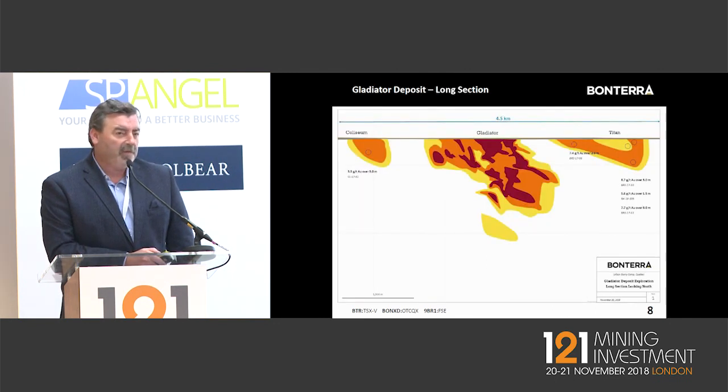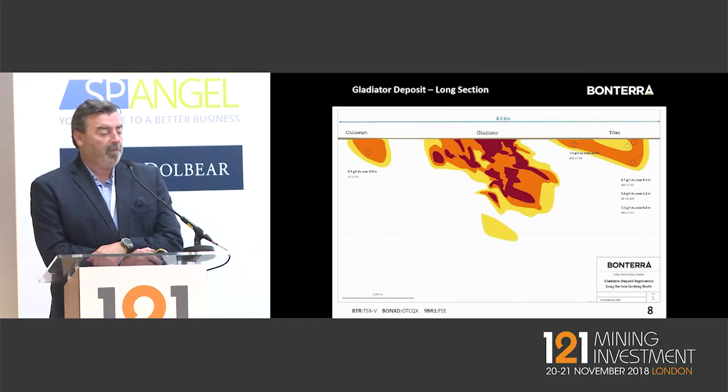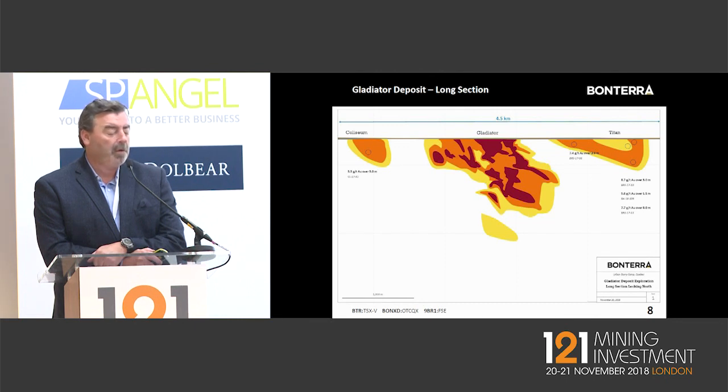So in a longitudinal section looking north, you've got your Gladiator deposit central, and the bulk of the new resource that's coming out will be the central part of that above 500 meters in depth. You can see that we're starting to encounter new mineralization on each end or extent, and we've got to come back and fill in those gaps now with our exploration program.